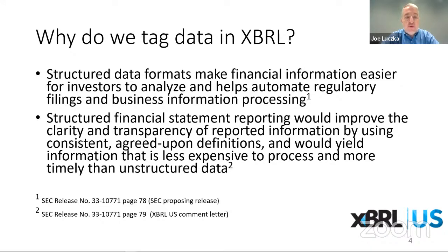Structured financial statement reporting also improves the clarity and transparency because of much of the metadata that is reported. It is more accurate and more easily understood what is being reported. So you're not trying to interpret what the reader meant when they said something, and you're more accurately able to understand that data.